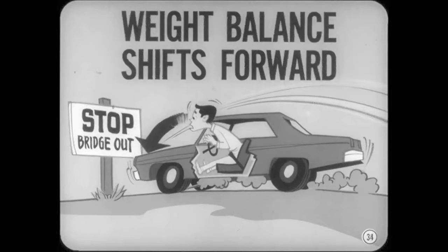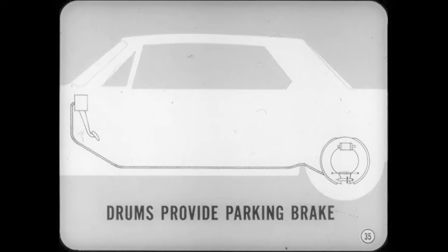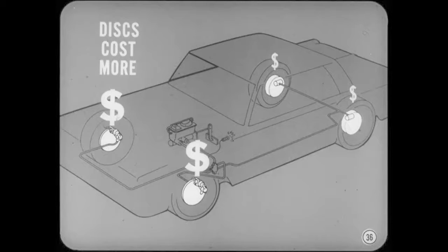You see, when you apply the brakes, car weight shifts forward in proportion to the braking force. This weight shift produces added traction at the front wheels and less traction at the rear, especially in a hard stop. Second, drum brakes at the rear provide a simple, mechanically operated parking brake system. The high forces needed to operate disc brakes make it extremely difficult to produce the same results with mechanical linkage. Third, there is no arguing the fact that disc brakes cost more than drum brakes. So when you have disc brakes up front doing most of the stopping, drum brakes give you all the braking you need at the rear.